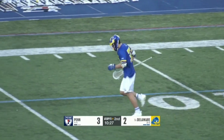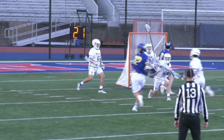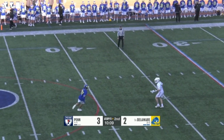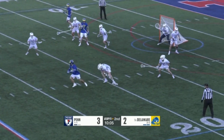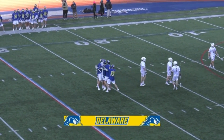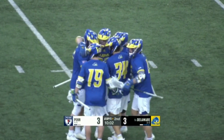I'm looking forward to seeing this replay, Joe, because I think this ball might have been tipped or bounced off something. I don't think Emmett really saw it, and it was an odd reaction. D'Ambrosi has a short stick on him. Lets it go and scores upstairs. Not a whole lot in that one. Just a hard shot from Hank D'Ambrosi, and just like that, a tie game at 3.